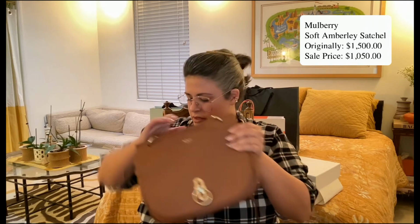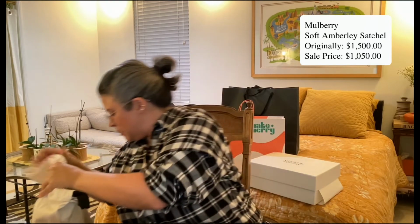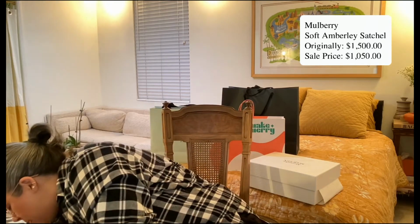So, what was I going to tell you? Oh, so this bag was made in the UK, in their UK factory. It's just beautiful. It's just so, like I said, so 70s chic to me. I just think it's real cool. Okay, so put that back in there.